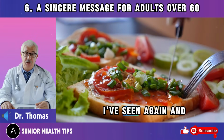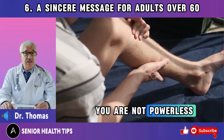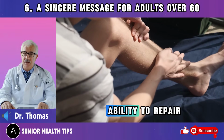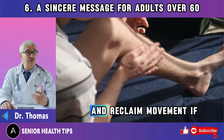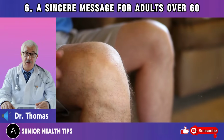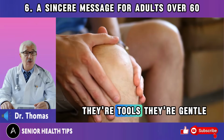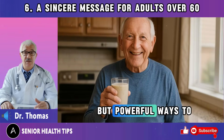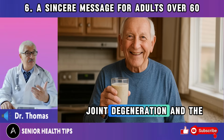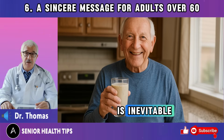But here's the truth I've seen again and again in my decades of practice. You are not powerless. You may be older, but your body still has an extraordinary ability to repair, rebuild, and reclaim movement if you give it the right support. The breakfasts we've explored aren't just recipes. They're tools. They're gentle but powerful ways to fight back against muscle loss, joint degeneration, and the slow weakening that many seniors believe is inevitable.